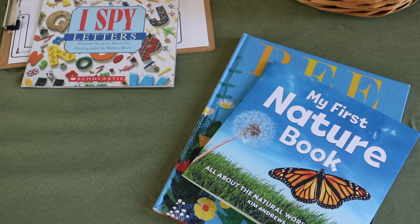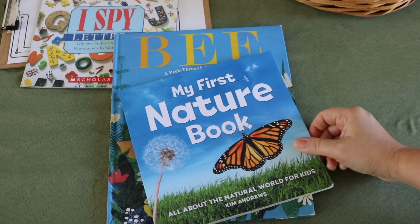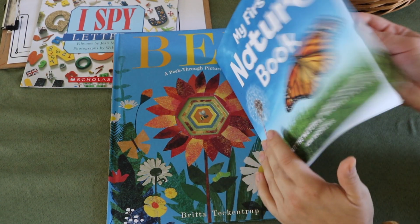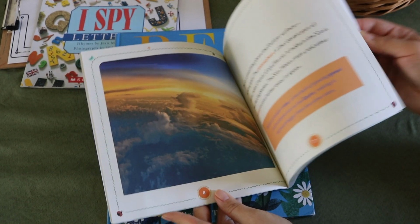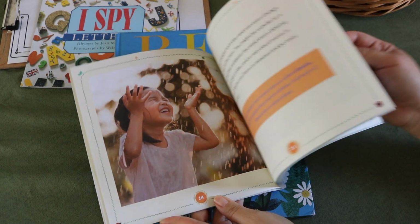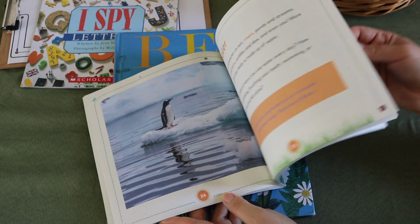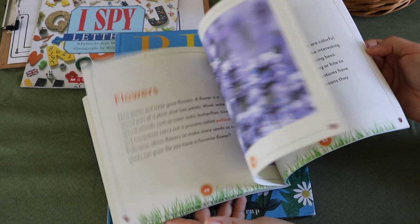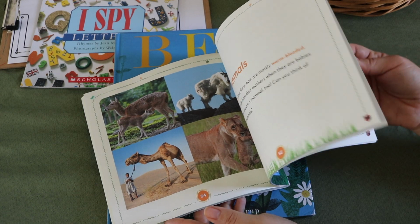And finally, the materials I've put out for my 4-year-old. First, we'll read out loud my first nature book, All About the Natural World for Kids by Kim Andrews. Nature books and nature in real time is a wonderful tool to develop vocabulary as we discover natural wonders and say its name. We discuss colors and activity, repeating vocabulary of nature we see every day. A pine tree, a hibiscus plant, clouds, pelicans, to new discoveries like an insect we've never seen. I love the real-life photography of nature in this book.